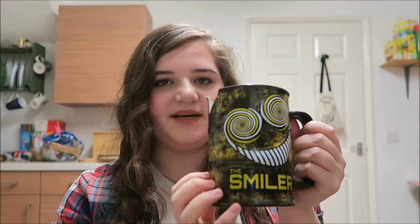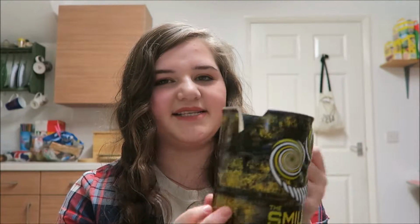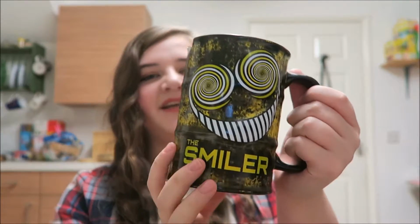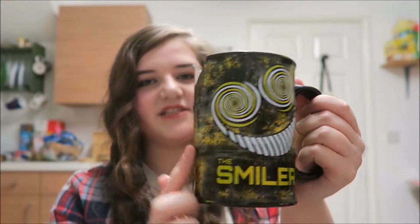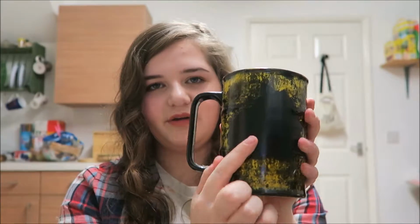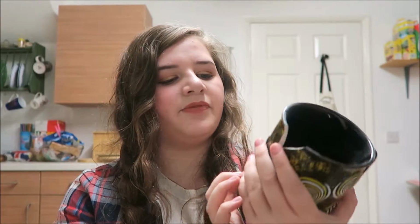But I still like to keep it because it isn't massively smashed or anything. You can still have this on display, so that's why I've kept it. And I don't have any merchandise from Alton Towers apart from this one, so that's why I've kept this one. So again, this is 3D. It's so nice, and I think this bit lights up when you put hot water in it.